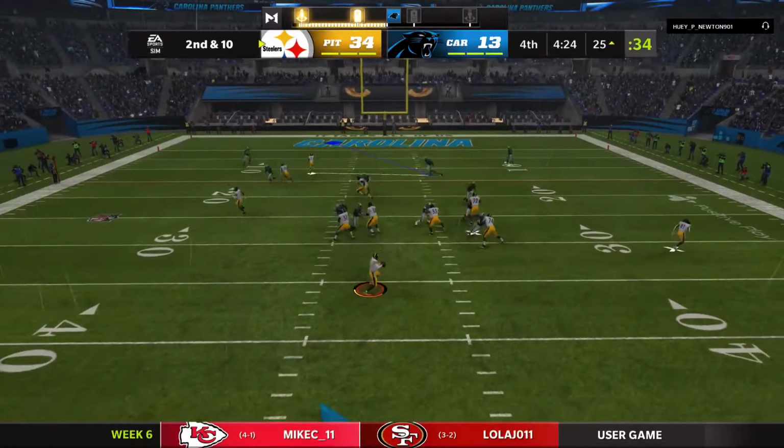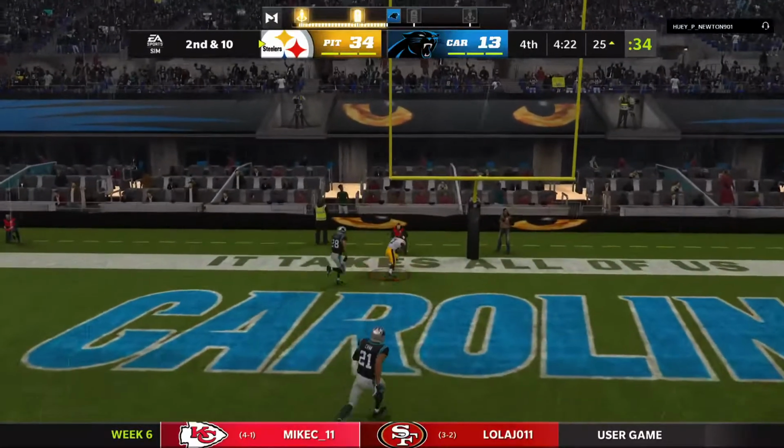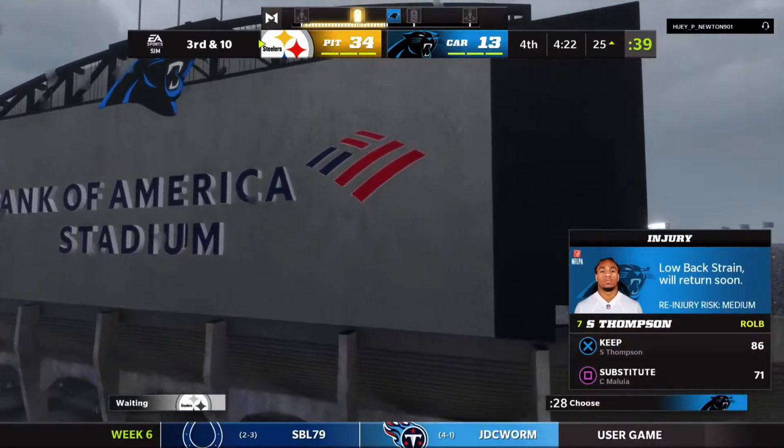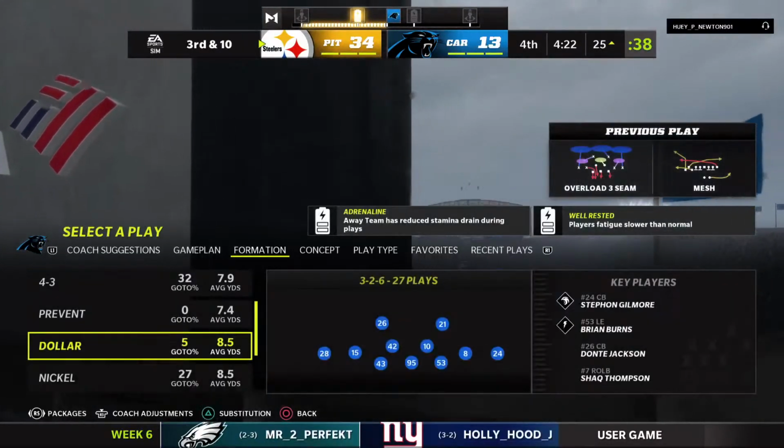Now Haskins to throw it. He's going to go up top for the end zone. Back of the end zone. Could he get his feet down? No, it's incomplete.